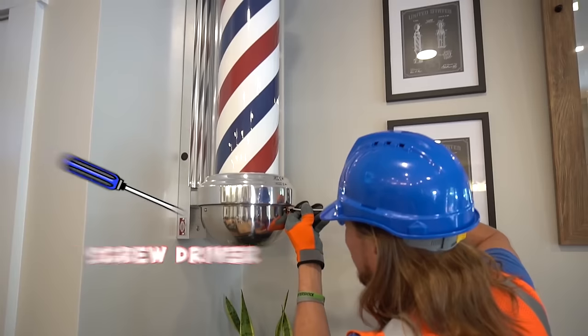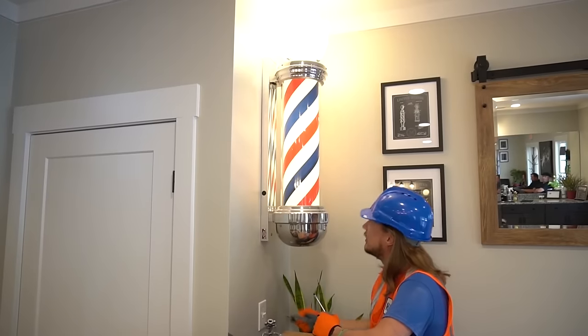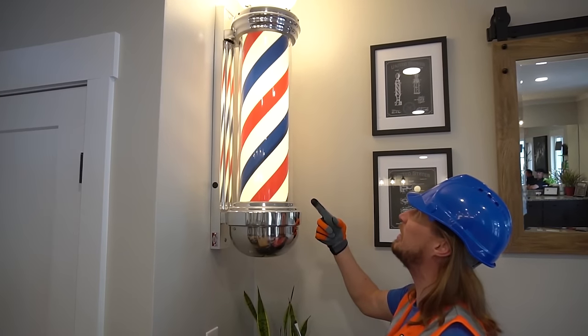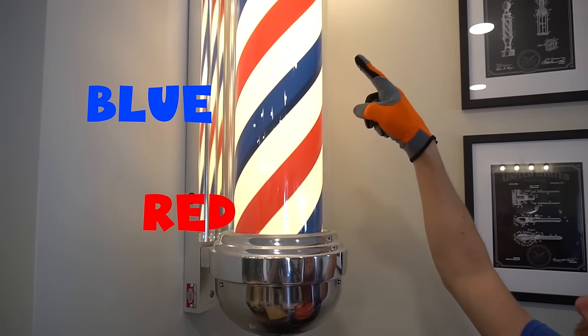All right, just a couple more twists and turns there. Nice and snug. There it is. Awesome. Well, let's turn it on and see if it works. Oh, wow. We fixed it. How awesome is this? Just spins around and around. And look at these cool colors. We got blue and we got red.